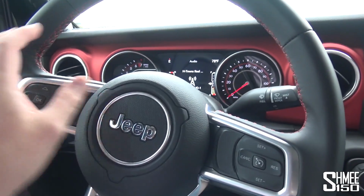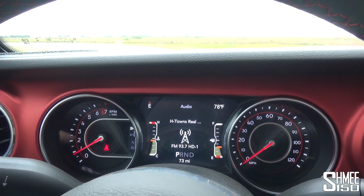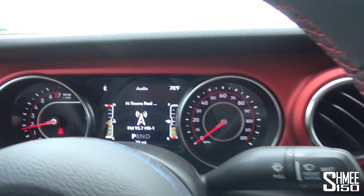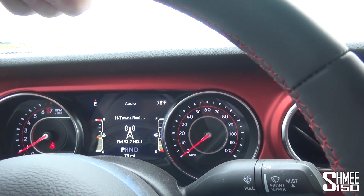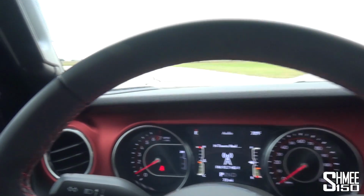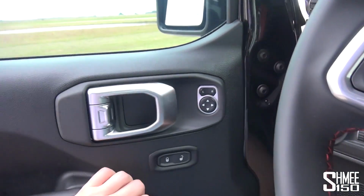On the steering wheel, a couple of menu controls and things as well. At the left, the rev counter up to about 6,500, and you can see it gets very loud very early in the rev counter. The speedo goes up to 120 miles an hour. I'm not quite sure what the top speed would be, but this at 120 would be an interesting experience, we could say. Light controls, mirror controls, pretty cool door handles.